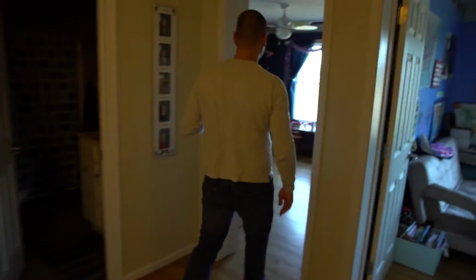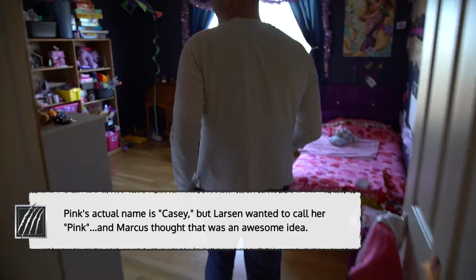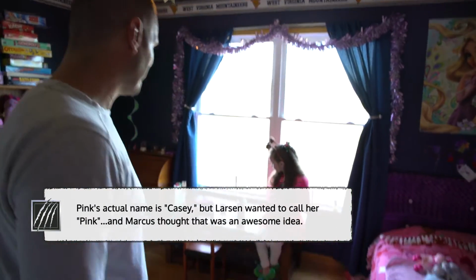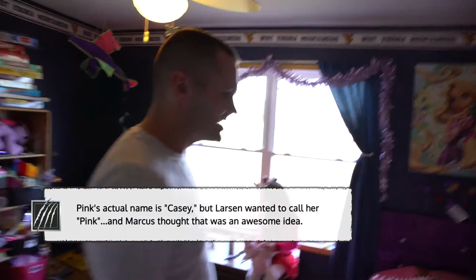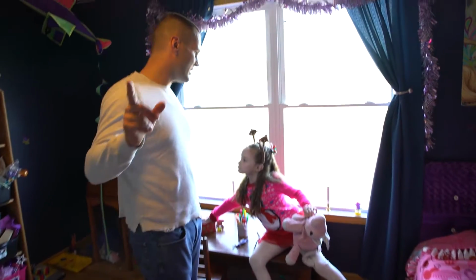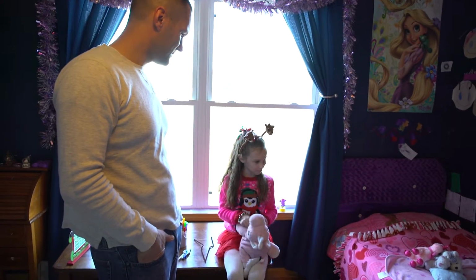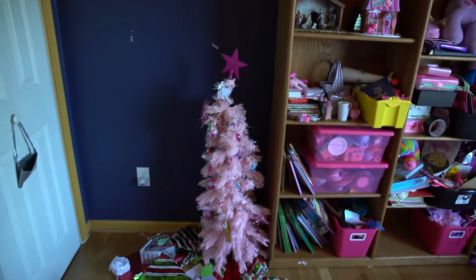And Pink! We gotta get a light on in here. So, this is my youngest daughter, Pink. Pink, say hi. She is not shy at all, even though she might act like she is today. So, Pink, tell us what do you love. Tell the camera, what do you love most about your room? My tree. Your tree. Apparently, that's what we love most about the room right now.